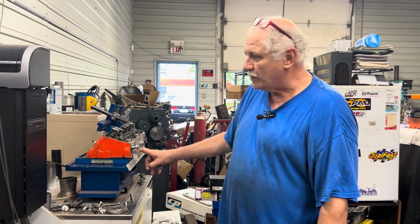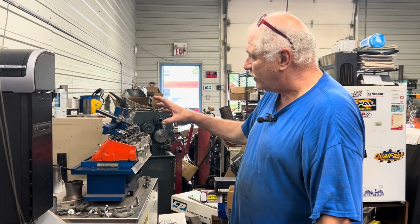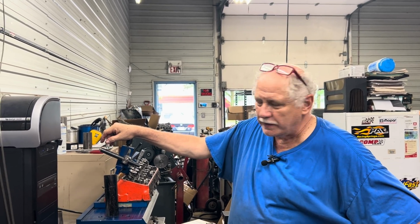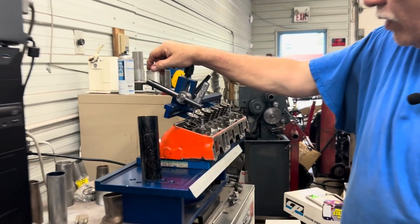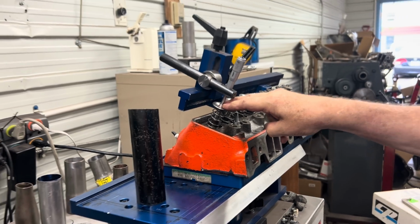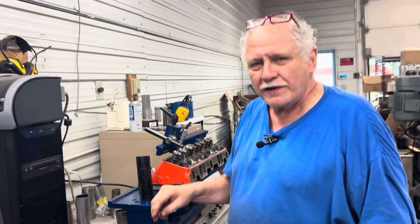So, okay, we're going to reset things up, and we're going to do an exhaust port. We're doing number 1 exhaust port. We've done number 1 and number 3 intake ports. We're going to do the exhaust port, and then we'll see what the intake to exhaust ratio is going to be.